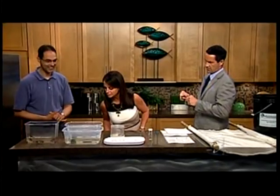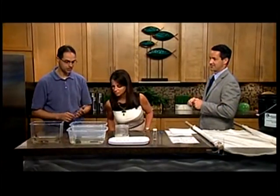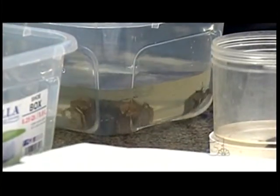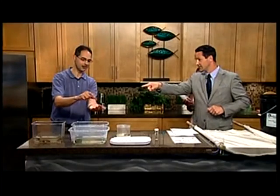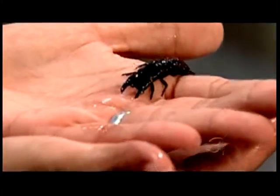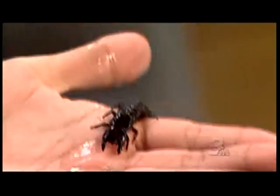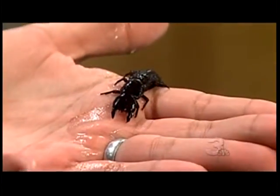What do they eat? Well, it depends. Some of them are predaceous, like this one here. If I can show you this one. Now, you said not to pick that one up because he pinches. That's right. He pinches, and he pinched me right there. Yeah, he did. But this is actually going to be a dobsonfly larva, and they are going to be predaceous, and they actually eat other animals.